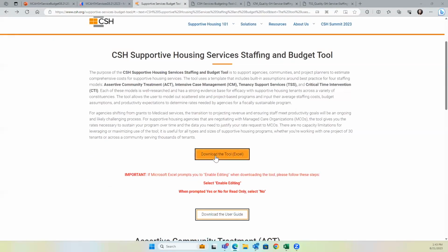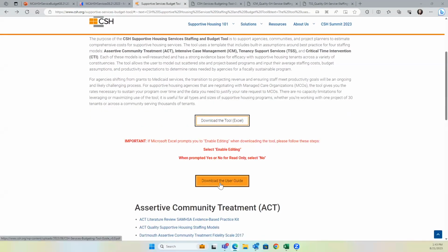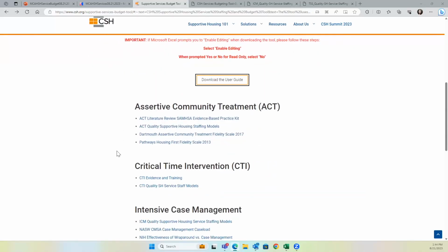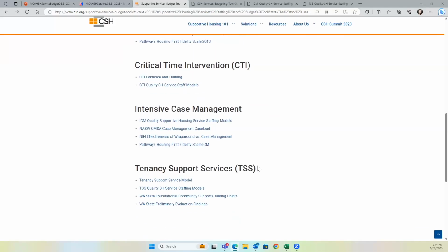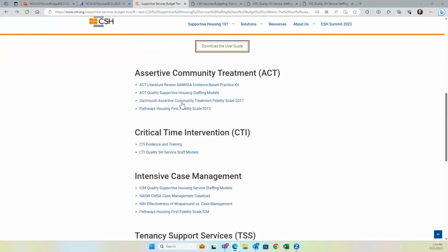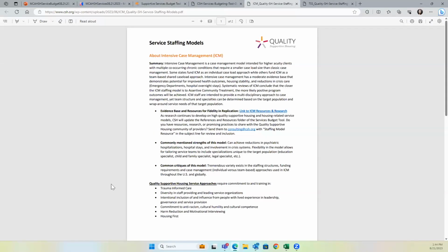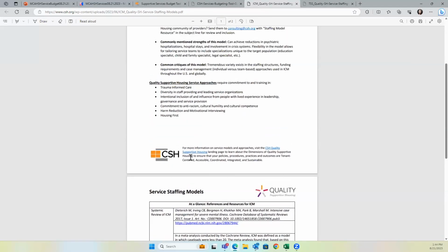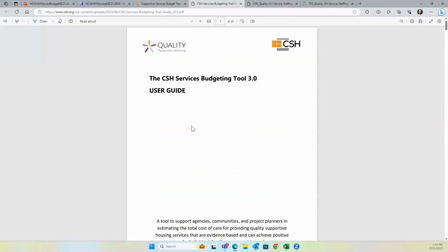But you can download the tool, which is an Excel document. And then there's a little bit of guidance about downloading the tool and making sure that you can edit it. There's a user guide that's really helpful. And then down below, for each of the service model types, there's an additional resource that provides a little bit more information around the service models, and access to some of the research at a glance as well. And then this is what the user guide looks like as well.